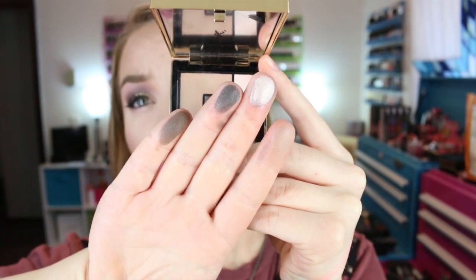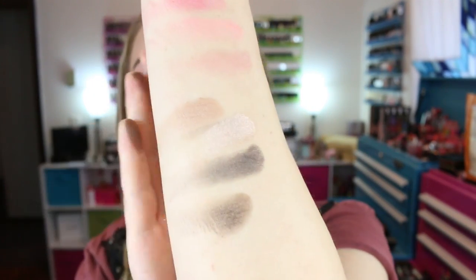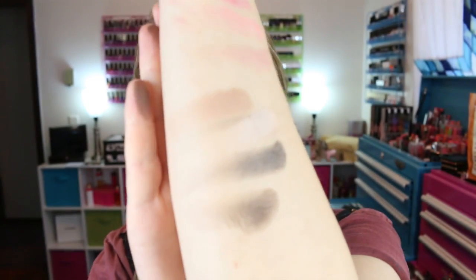This one here is kind of hard to see, but from what I've seen on blogs, there is another palette as well with a little bit different cover on it and some different colors in it. I haven't seen it anywhere online though, just yet.